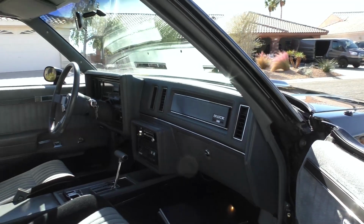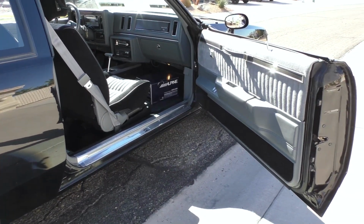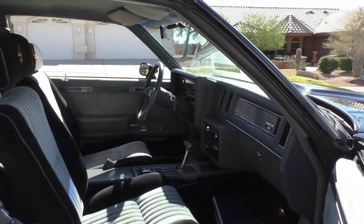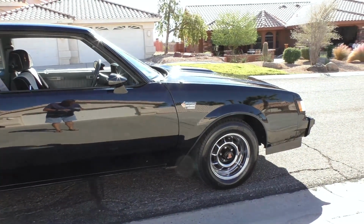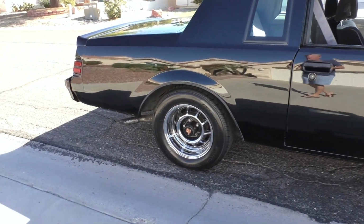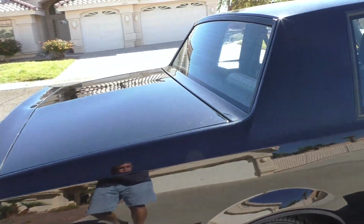These cars have been climbing quite a bit over the past year or two, and this will be a nice fairly priced range car for somebody to enjoy that wants a Grand National, or they don't want to pay up into the crazy dough for them. Has factory exhaust on it, factory dual exhaust.